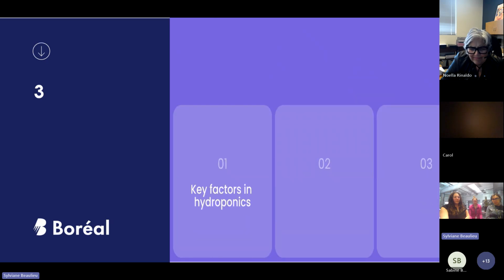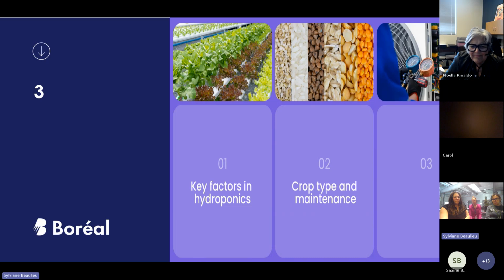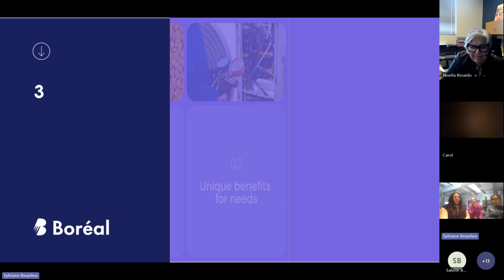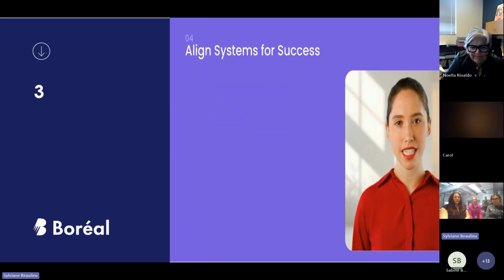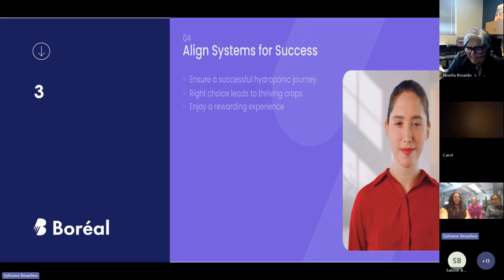Review the key factors in choosing a hydroponic system: crop type, maintenance preference, and available resources. Each system offers unique benefits tailored to specific needs. By aligning systems with personal needs, you ensure a successful hydroponic journey. Remember, the right choice leads to thriving crops and a rewarding experience.